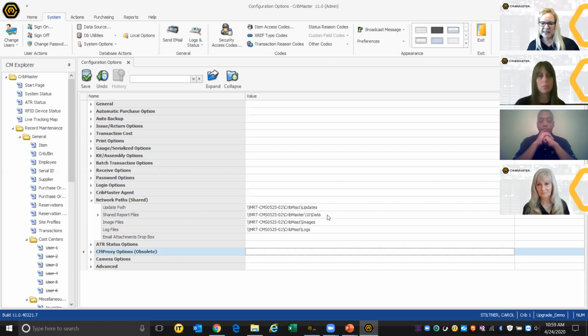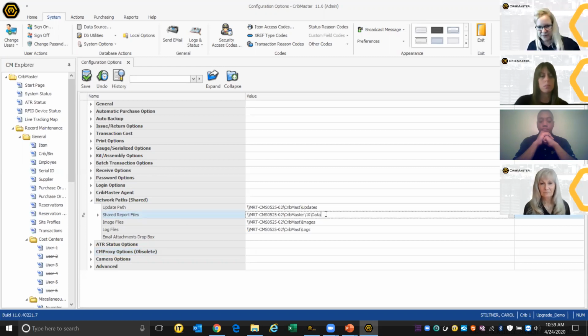Now, both systems, Classic all the way up to the latest version of 11, have a subfolder called Custom. What you need to do is copy all of the contents of the custom folder from the older system into the custom folder of the new system, and then when you share this path, it will automatically pick up those files. Awesome.